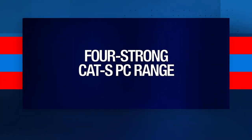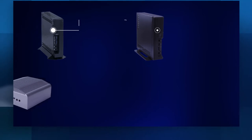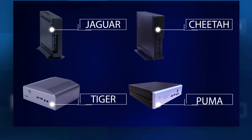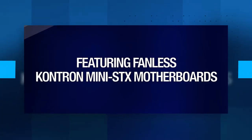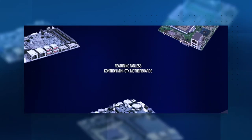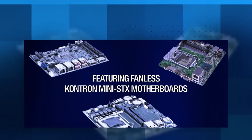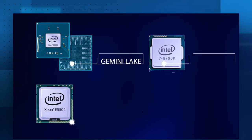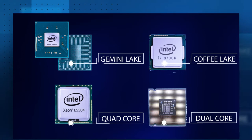The four strong CAT-S PC range are ideal for a wide variety of embedded computing applications and offer a wide range of performance and customization options. Three models in the CAT-S lineup feature fanless Kontron mini STX motherboards, which provide support for a wide range of Intel processors, including Gemini Lake, Coffee Lake, and quad or dual core. Onboard memory options are also highly configurable.